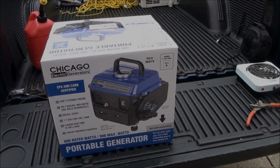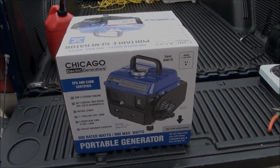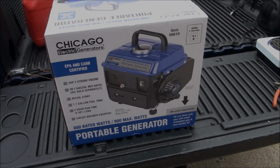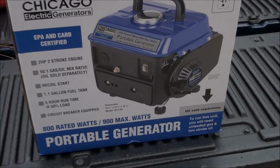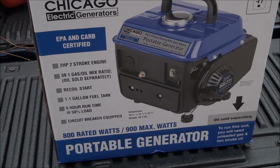Hey guys, just picked up this portable generator from Harbor Freight. There's a coupon you can find online where it's on sale for $99. This same generator is imported by different companies, and depending on how much the importer wants to lie, they give you different ratings. You can see the rating down there at the bottom: 800 watts rated and 900 for the surge.